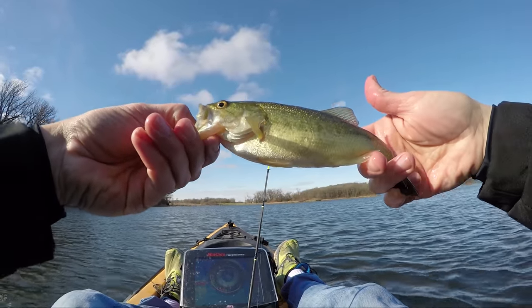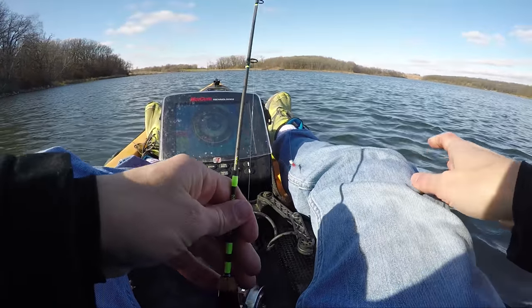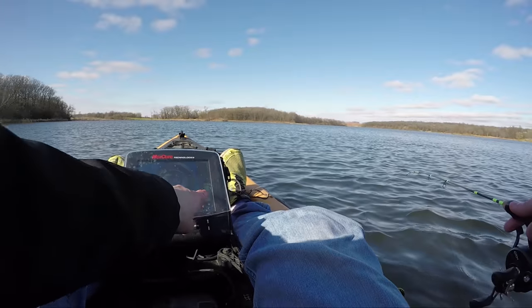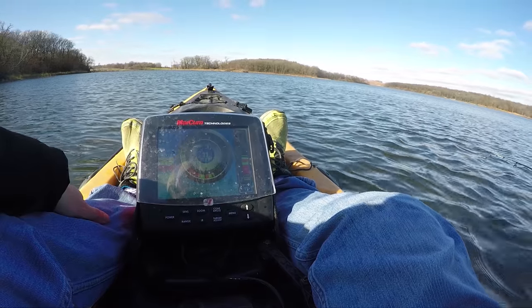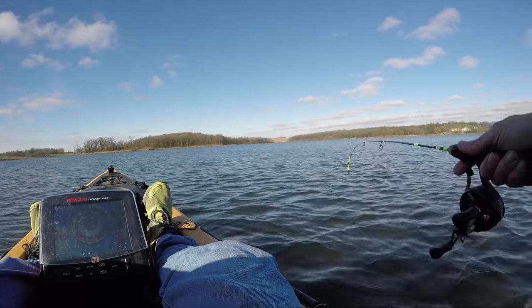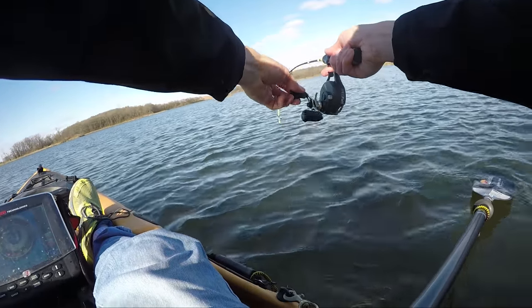Nice little largy. Little guy. See also down there. I think I found a little honey hole to hit this winter. This graph. You guys can see that bottom 3-4 feet. Getting solid fish. They're pretty much schooling under me. Oh yeah, there we go. I don't know if you can see my tickle stick going like crazy.